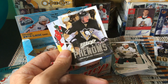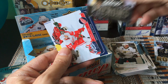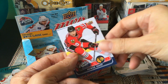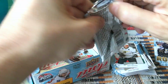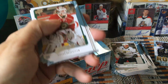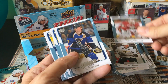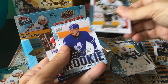And we have, well, that's cool. So we have a First Line Phenoms of Evgeni Malkin, who was second overall in 2004, I believe, after OV. Then Pavel Datsyuk, who was a very late draft pick, and Patrick Sharp, who's now a commentator for Chicago hockey games, I believe. Patrick Sharp, is he not? Continuing on, guys. Nicklas Backstrom, Keith Tkachuk, Wade Redden, Alexander Burrows, a Marian Hossa, and a Luke Schenn rookie.